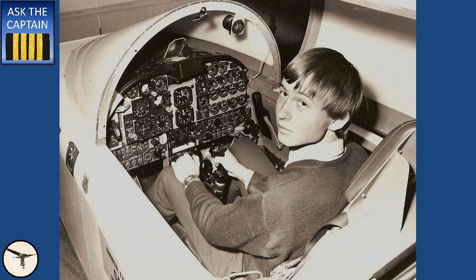And while I was there, I was given access to an F-5 Freedom Fighter link trainer. This is a very simple simulator without any visual or motion. But they let me fly it, so I taught myself how to fly on instruments.